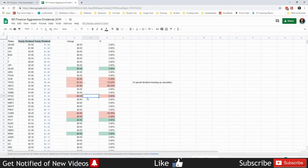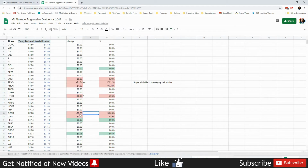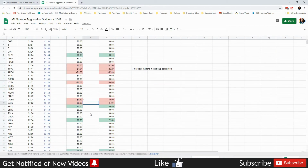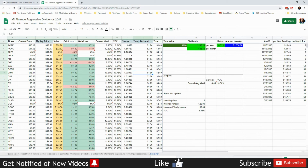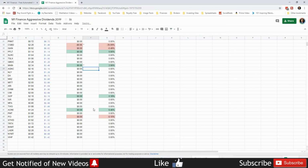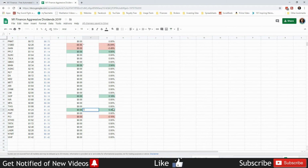All right. So HTGC dropped theirs by 6.06% to $1.24. A 3.5% decrease on CGBD to $1.48. And an increase on MAIN by 2.56% to $2.40. An increase of 6.45% on ACRE to $1.32. And that is all of the dividend changes.